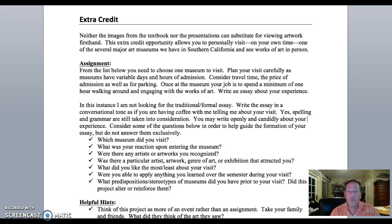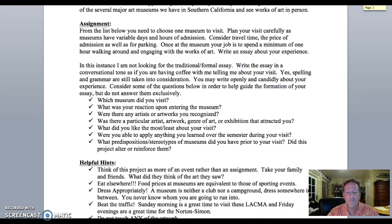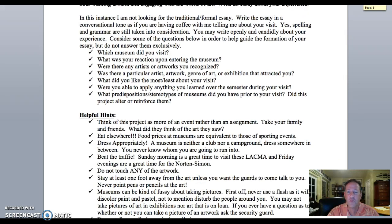When you get home, you're going to write an essay about your experience, and you're going to be turning that in along with a picture of yourself at the museum. So as far as the essay goes, I'm not looking for a very traditional or formal essay like you would be turning in on your weekly quizzes.